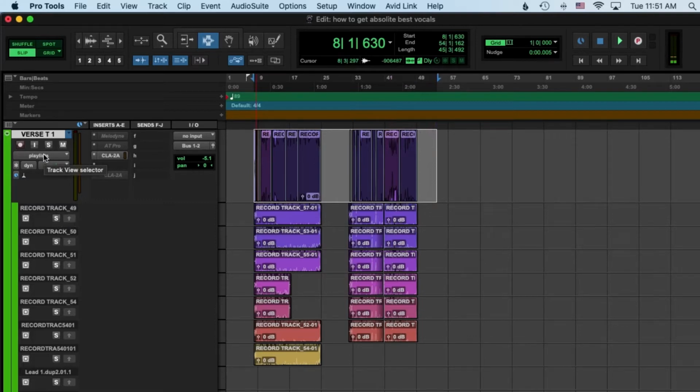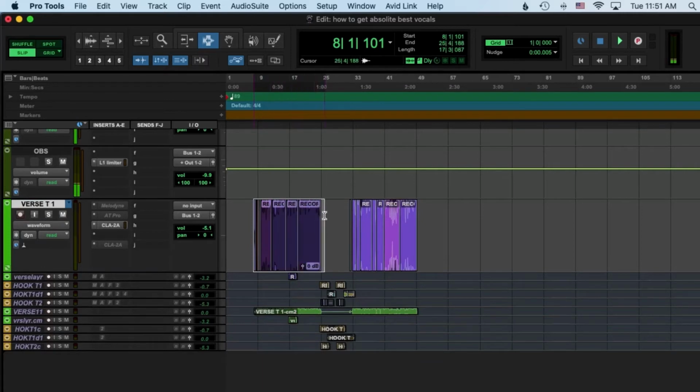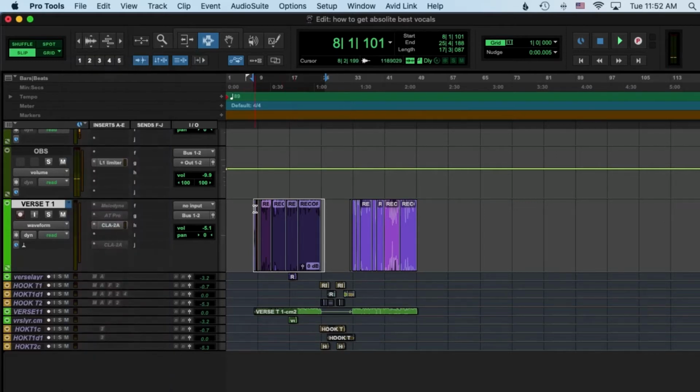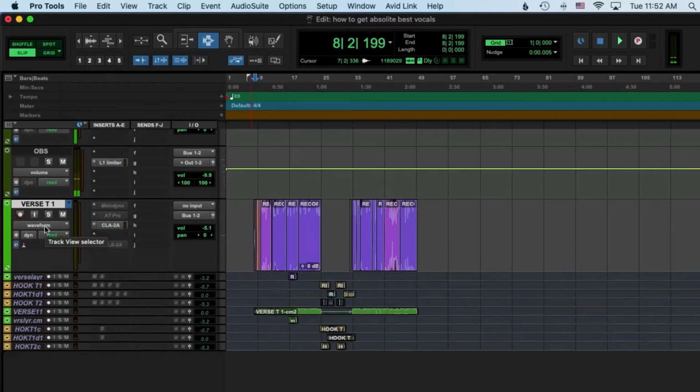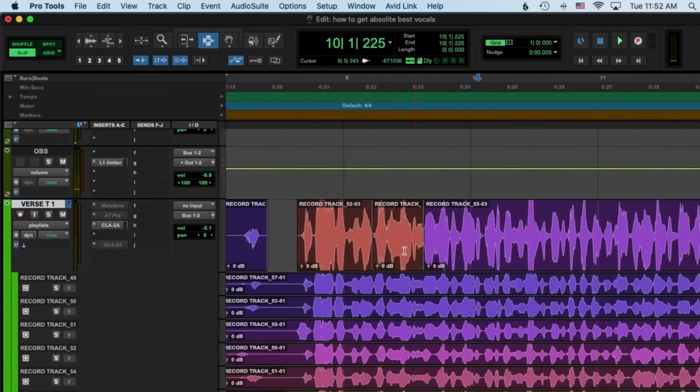You get that when you go to playlists. See, it's normally on waveform, and you don't see them. Playlists. And the way you get those is when recording, you'll record the verse, and then you'll go up to new and click new, and it'll create a new playlist for you. So it'll just keep making them. Every time you hit new, it'll be a blank slate to be able to create a new playlist. So obviously this artist did that. And this is what it looks like.